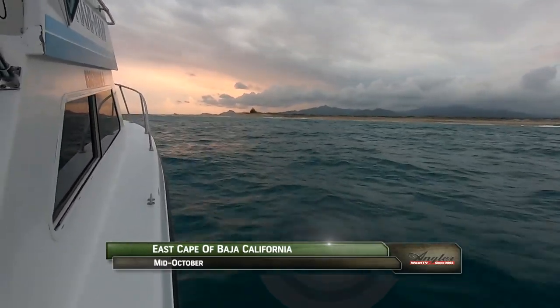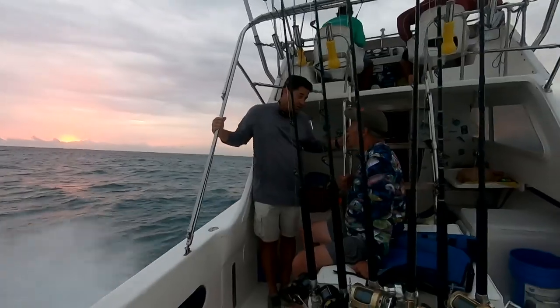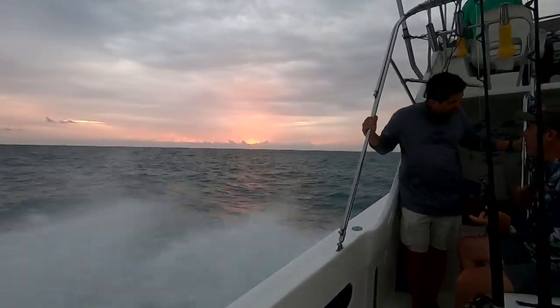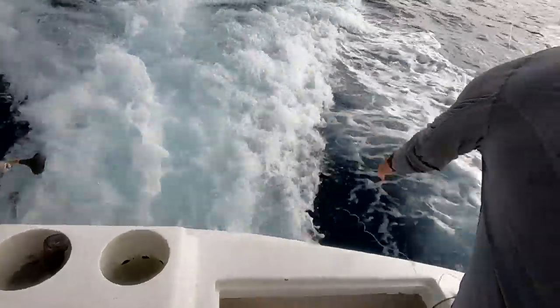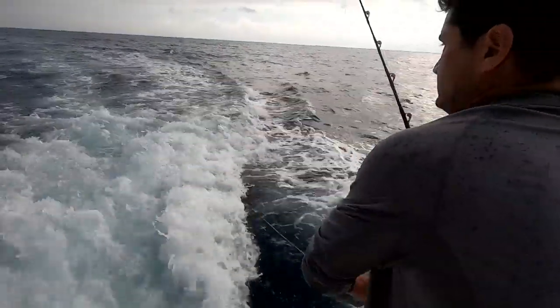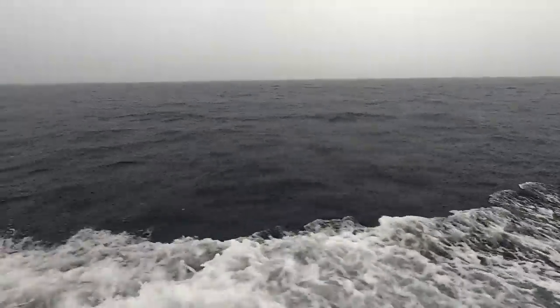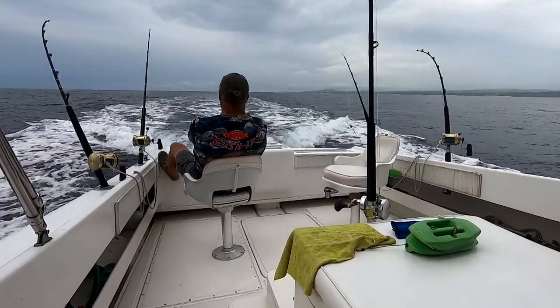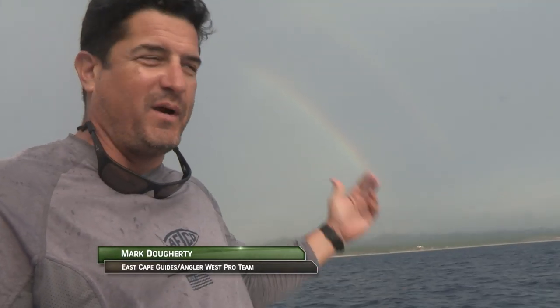We're running south from Los Barriles towards Cabo San Lucas to an area well known as a Wahoo hole. We're with Mark Dougherty of East Cape Guides and Mick Saunders, creator of the Cushit and Leadermate, who's focused on landing his first Wahoo. We're hoping the unusual wet weather won't turn off the bite, but Wahoo are voracious feeders, and they're already wet. So it's rare to see a rainbow down here, but looks like we're going to be fishing for Wahoo under a rainbow.